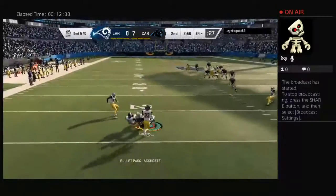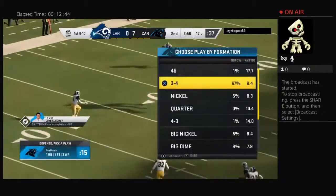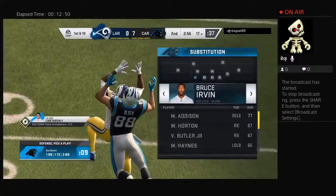Now a clash of bodies here, and it's intercepted. Picked off by the linebacker, Corey Littleton. And a big turnover there as his guys will get the football back. Let's go.